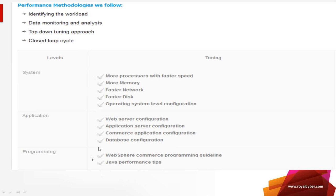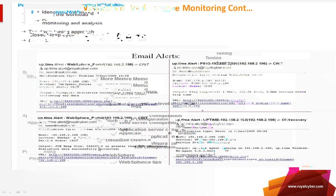There are tools like Uptime and Pingdom available, which can provide dashboards as well as alert emails when the sites are going down or slowing down.